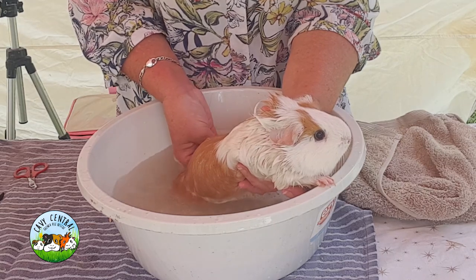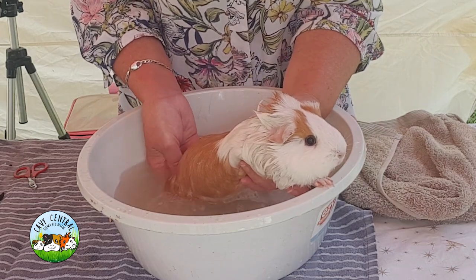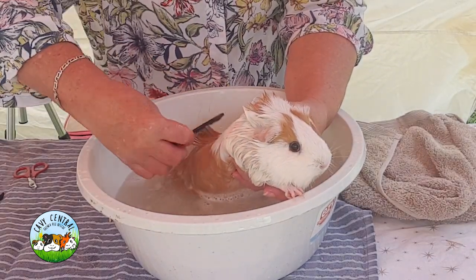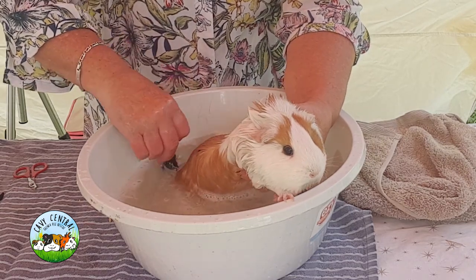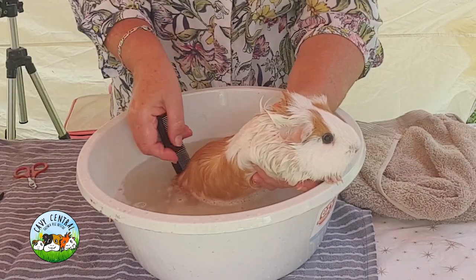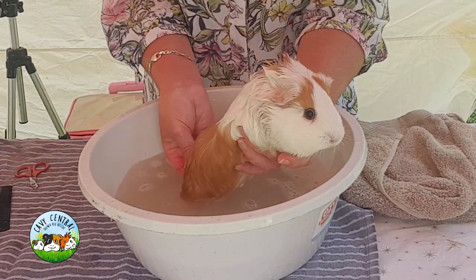I've just done a silly thing and used all the water in here, and you've actually meant to have half. Sorry. So we can just brush through the coat. Any little loose bits that need to come out. There's a few bits down there.